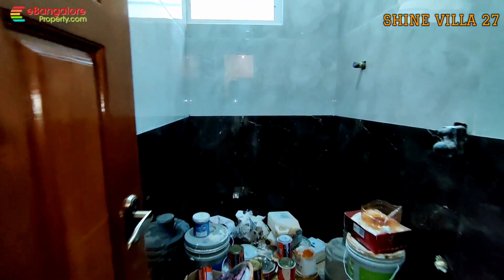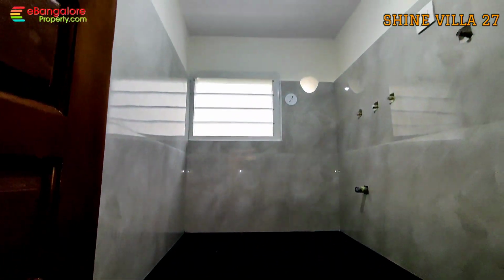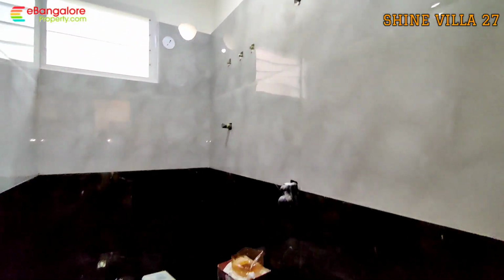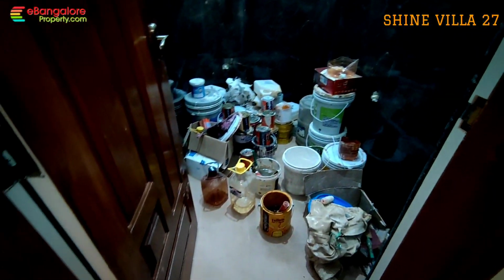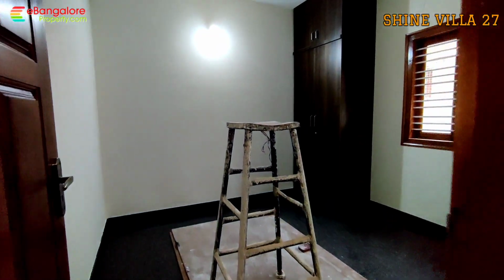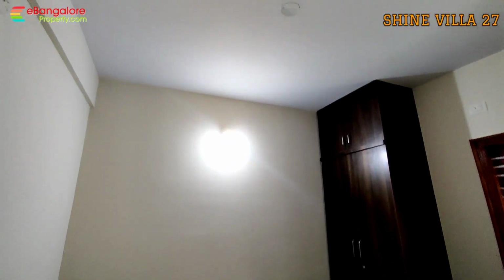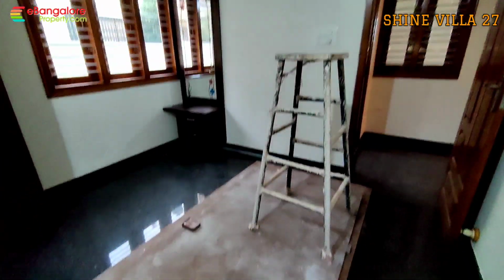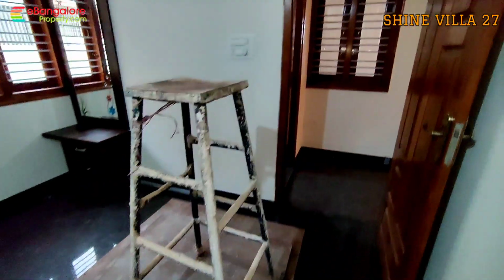Here washing machine can be kept and this is a common bathroom. All teakwood doors and windows with polish. Jaguar and Hinware brand fittings will be provided. It's a builder built property. Final painting, polishing and bathroom fittings is reserved for final stage completion. Once you enter into the agreement, these works will be completed.